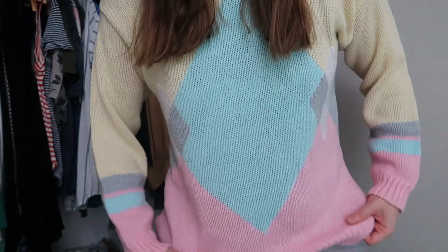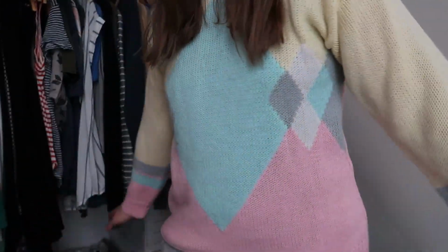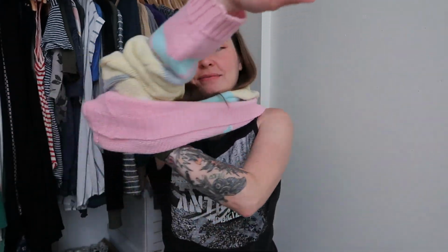I think this is awesome. Look at it. Look at this thing. Oh, it's so cute. And it's so hot. It's too hot to wear this right now, but I just had to show you. It's absolutely adorable. Hopefully this will go to a new home and someone will love it, because I think it's great. There is that. And then we have another vintage piece, but this is Y2K vintage.